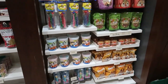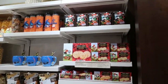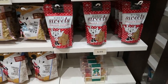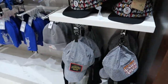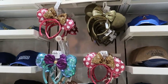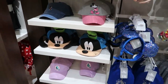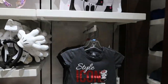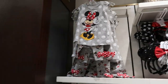See what they've got over here. Lots of Disney snacks, which I showed you before. What's more? Lucas likes that. Goofy's hat. Oh, lots of hats. Ears, all these are $29.99. More hats. More ears. These are kiddies ones. Nice hats, aren't they?